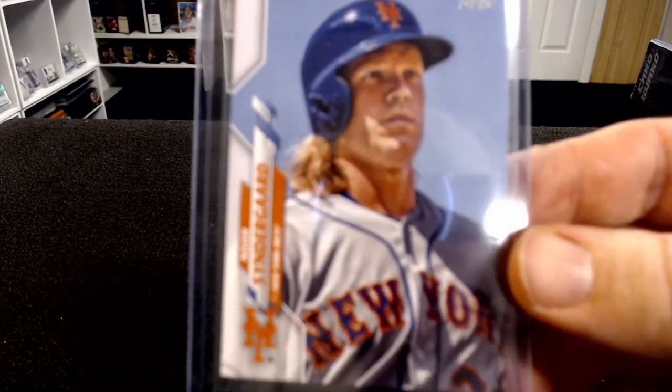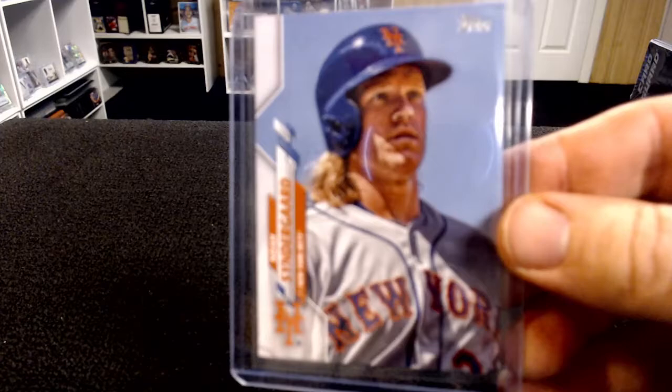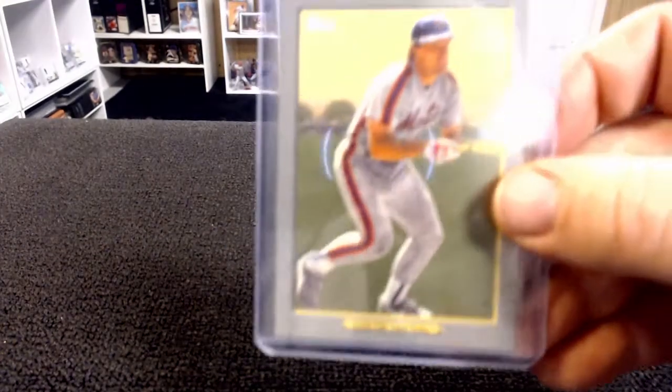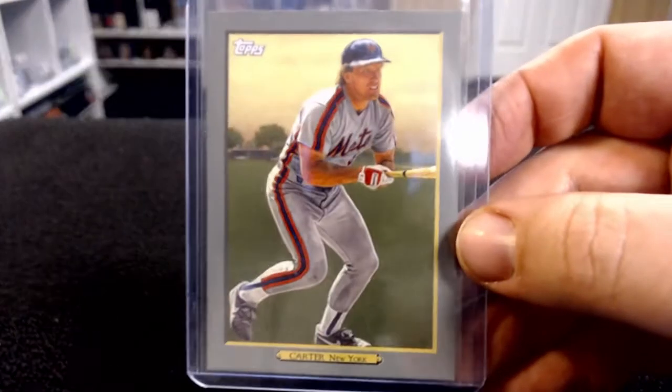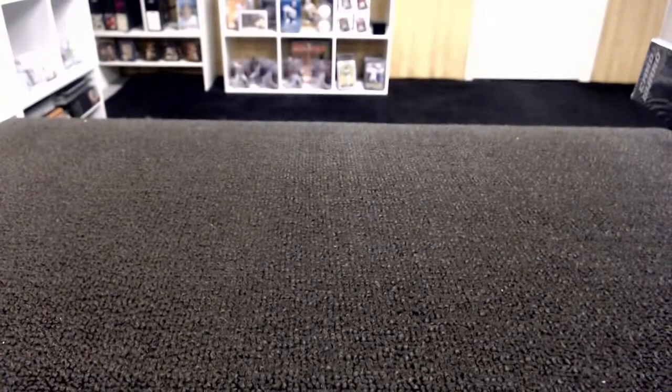This is the short print of Noah Syndergaard in Update, I believe. Not just regular series. Thor, hopefully he comes back strong this year. I know they're going to knock his innings down. The Gary Carter Turkey Red. Love that card. Another David Wright.